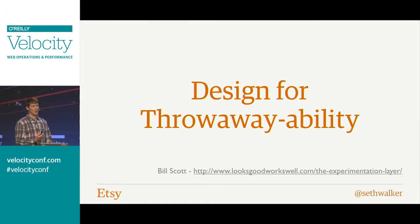It's a great blog post by Bill Scott of PayPal. He was previously at Netflix. And he talked about how the front end is the experimentation layer and how they were seeing 90% of their front end code thrown away within a year or something like that. And what he was observing was that it was necessary for them to start to accommodate that workflow and to design for throwaway ability. And my understanding is that that includes some amount of structuring your code in a way to make it easier to throw away, perhaps even accommodating some amount of copy and pasting to reduce dependency on some shared libraries that you know are ephemeral in nature anyway.